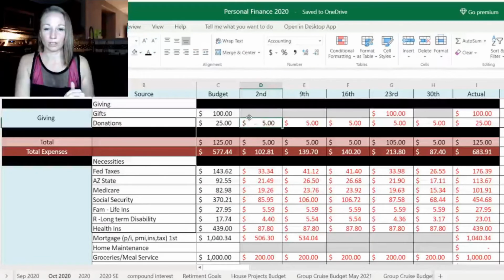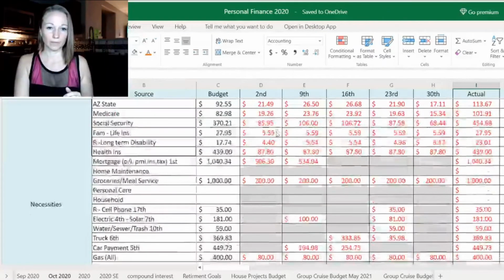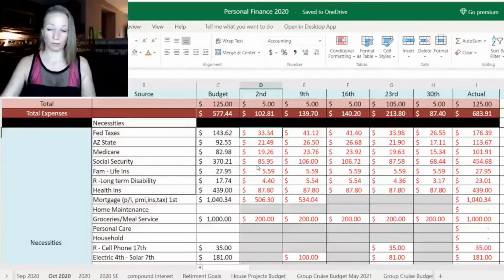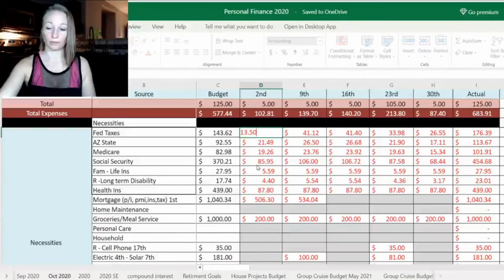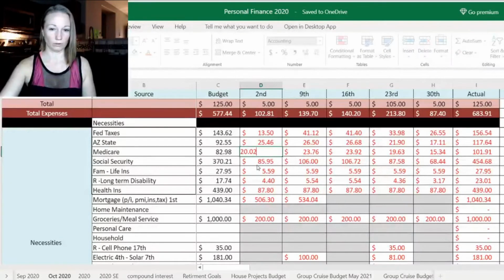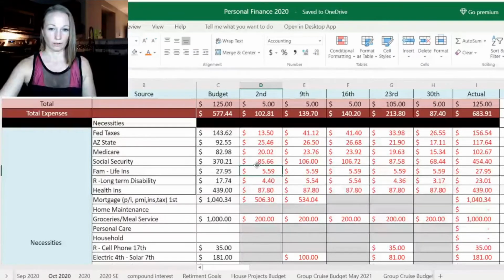They automatically take out $5 from his paycheck for donations. Now we're going to go ahead and update the taxes based on how much actually came out. So for federal, it was actually only $13.50. State was $25.46. $20.02 for Medicare, and $85.66 for that, and the rest are the same.